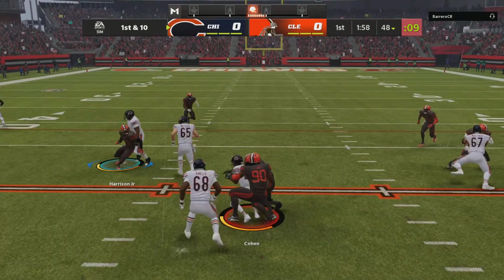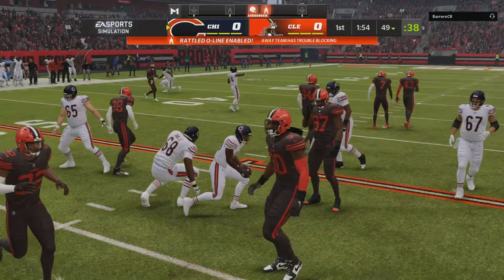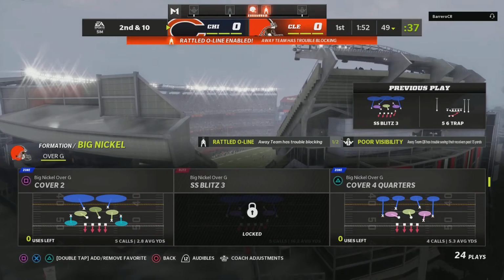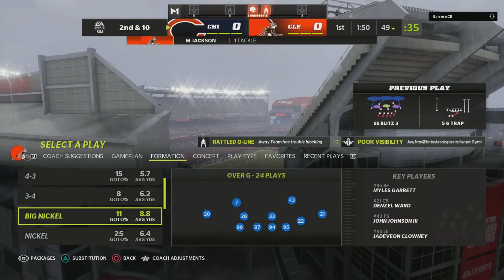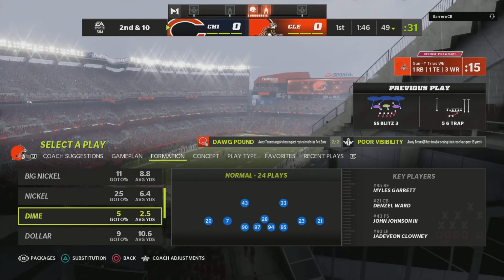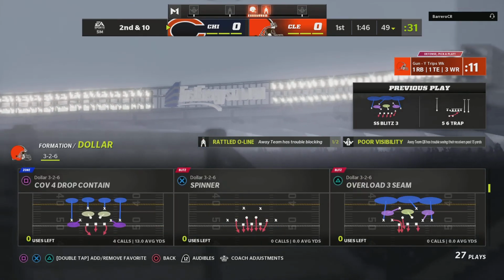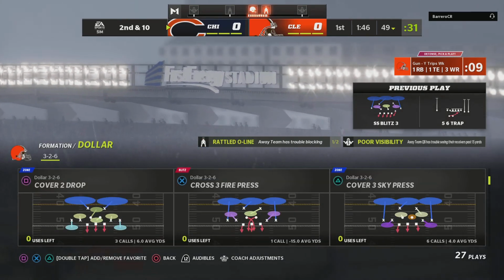Now a shotgun handoff to Cohen. And he is swallowed up right at the line of scrimmage. Malik Jackson there to make the stop. Well, this defense for the Browns much improved from week 1. They were terrific last week in getting their guys their first win of the season. And no matter what's done throughout a ball game, it always comes back to blocking and tackling.